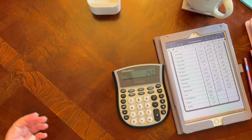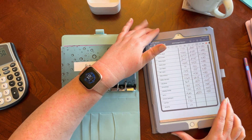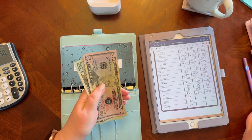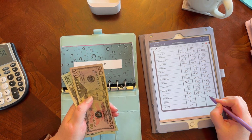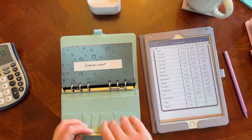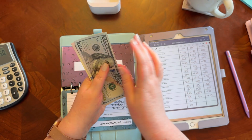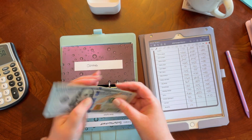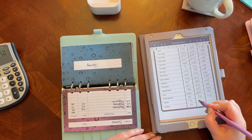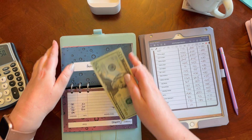Okay, on to priority 2. So entertainment started with 80, ended with 50, 70, 90. So that went up 10. Clothes started with 170, ended with 150, 70, 80. So also went up 10. Beauty started with 10, ended with 20.